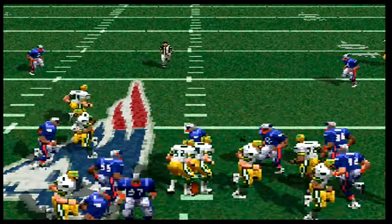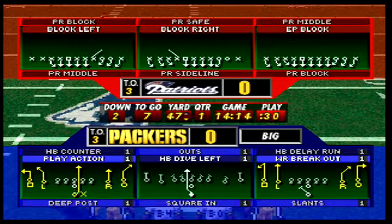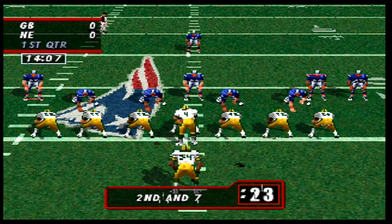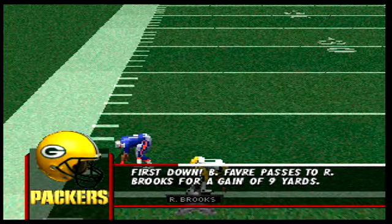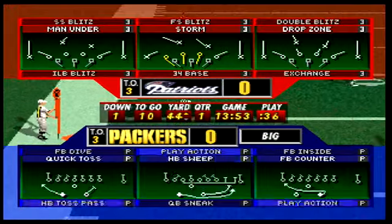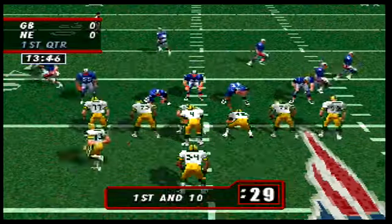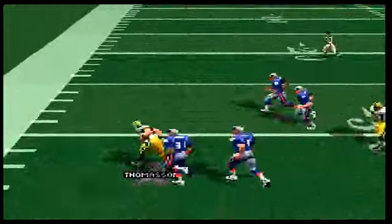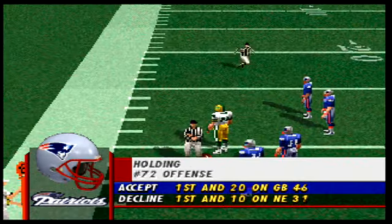Brown with the tackle. That brings up second and 7 at the 47. Brooks with a 9-yard gain on the pass. There's a flag down. Holding. Number 72. Offense.